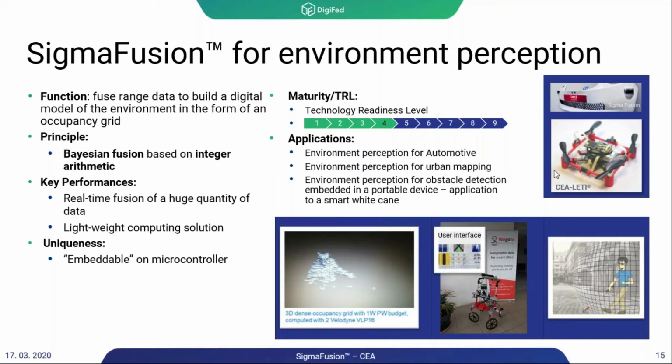Hello, my name is Marie-Sophie Maslow. I'm in charge of industrial partnerships now for the cybersecurity technologies. Anyway, I will introduce you today to the Sigma Fusion technology because of my past activities.